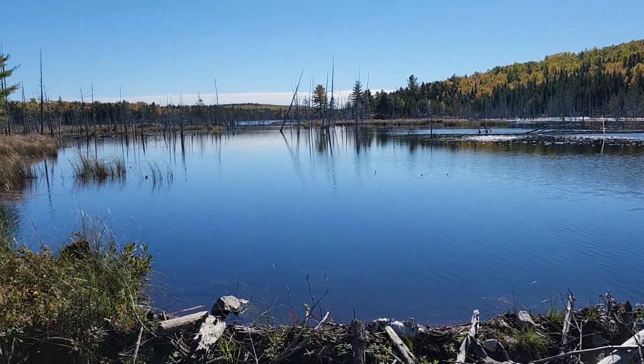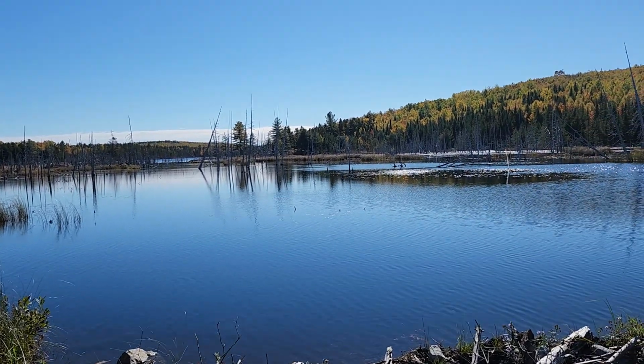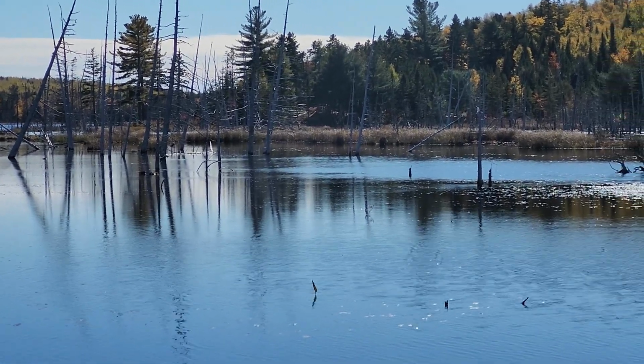So this is kind of like a dead water, or swampy area. That's where all the beaver houses are. There's like 5 of them. And then you can just barely see, that's where the cabin site is, right in there on that point.